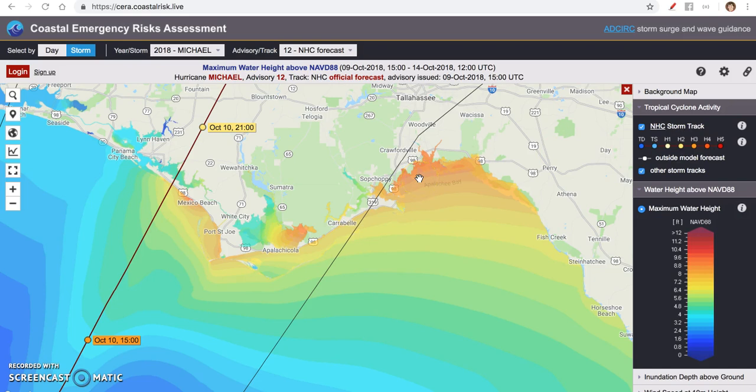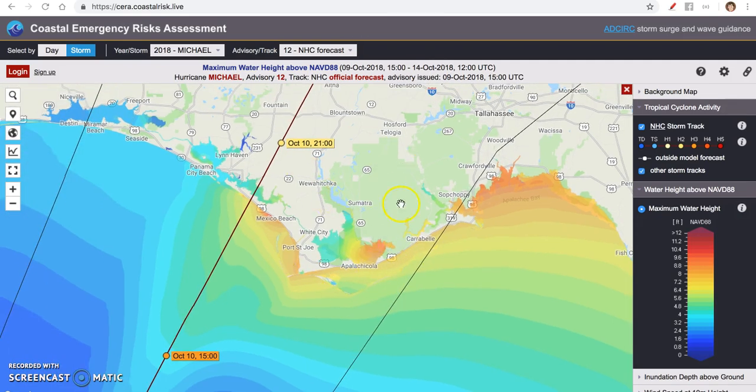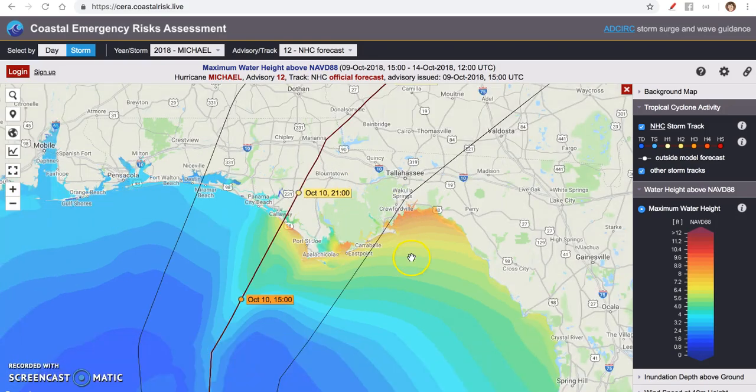Some intense storms have definitely made landfall here, but nothing at the intensity of a Category 4 and the current size of Hurricane Michael. So that is something to watch. I'll share this link at the bottom of the description of this video, so you can also take a look at it to see a more detailed look. But this is the storm surge map.